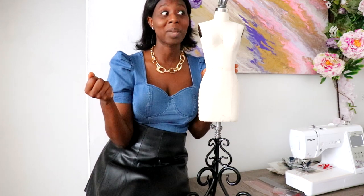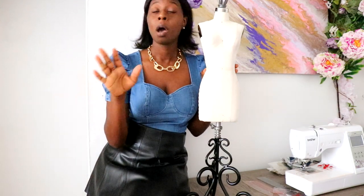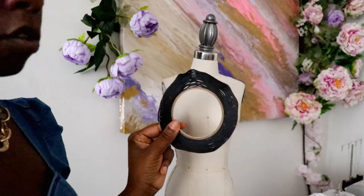I'm pretty sure it's online because I think it was like close to $300 at the time, and that's like the price of a dress form. But anyway, you go ahead and look at it on Amazon. I think you can find it on Amazon and on Google search. So this is draping tape.